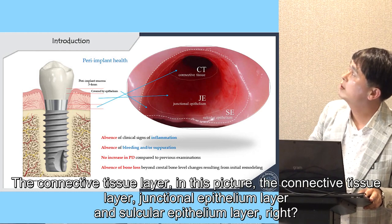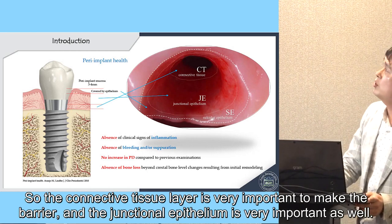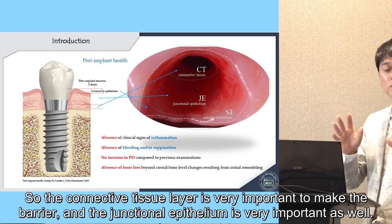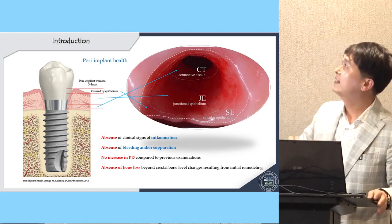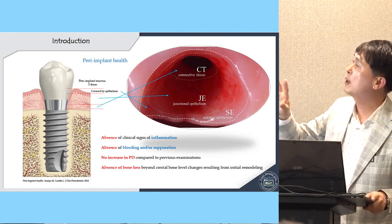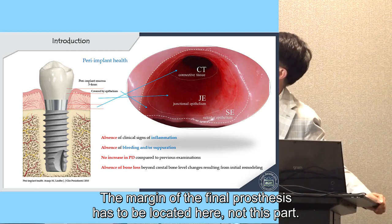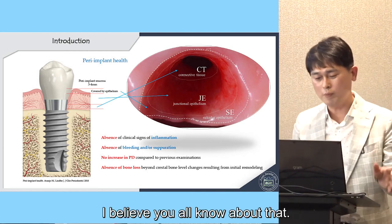The connective tissue layer, this is a picture: the connective tissue layer, junctional epithelium layer, and circular epithelium layer, right? The connective tissue layer is very important to make the barrier, and the junctional epithelium is important as well, to prevent bacteria and tooth debris. The circular epithelium has the hard soft tissue. So the margin of the final prosthesis has to be located in this part, not this part. I believe you all know about that.